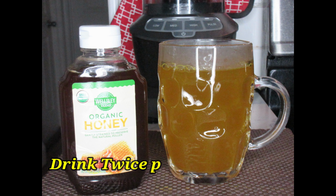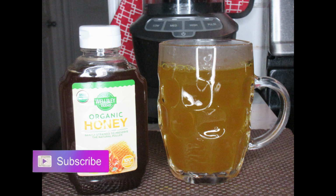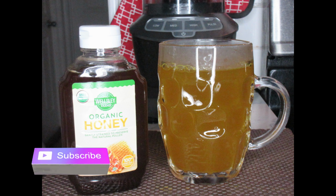You're going to drink this in the morning on an empty stomach, as well as in the evening before bed. So you're going to create this twice per day, okay? You're going to drink it in the morning, and then you're going to drink it before bed, and this is going to work on you. You're going to lose 12 pounds in 14 days, shrink that belly, and slim down. This is a powerful, nutrient-filled tea.